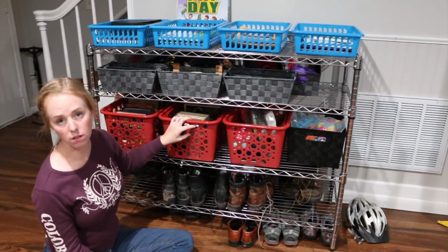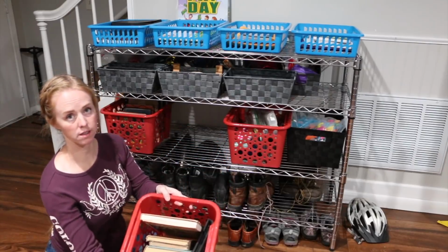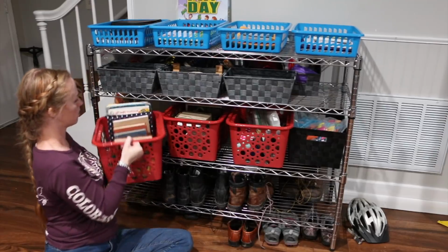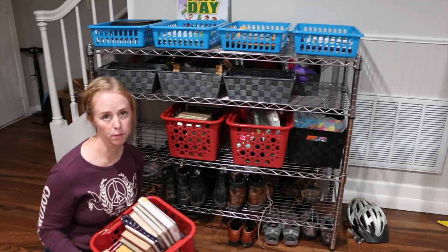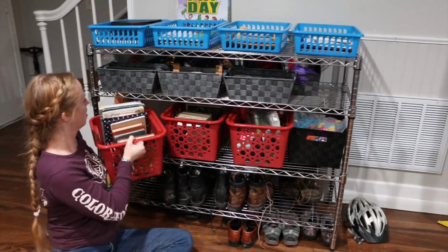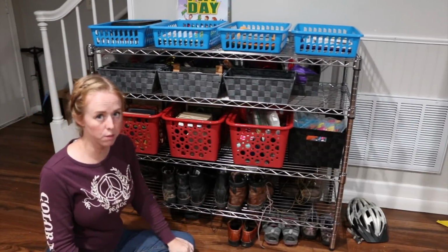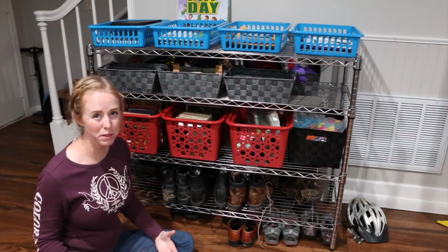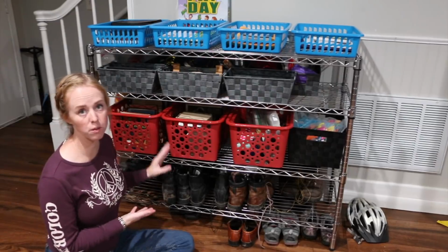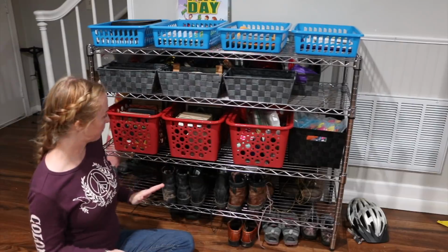And then here we have Kaya's school books, and they all fit in here very nicely. And Paige's school books. Now these are dollar store baskets. They're not terribly tough, and if the girls are not careful with them, which they're children, they probably won't be careful with them, I'm going to have to replace them after probably a couple months, because I'm pretty sure they're going to drop them and hit them on the edge of the shelf, and there's heavy books in it. So it's a dollar store basket. It'll have to be okay.